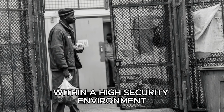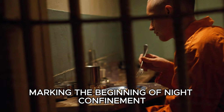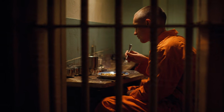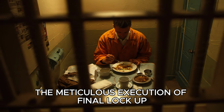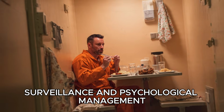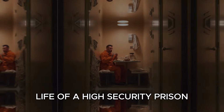By 8 p.m., the final lockup is complete, marking the beginning of night confinement. Prisoners are secured behind reinforced cell doors, and the facility transitions into its most controlled phase. The meticulous execution of final lockup exemplifies Belmarsh's combination of discipline, surveillance, and psychological management, ensuring the safety of staff and inmates while reinforcing the regimented life of a high-security prison.